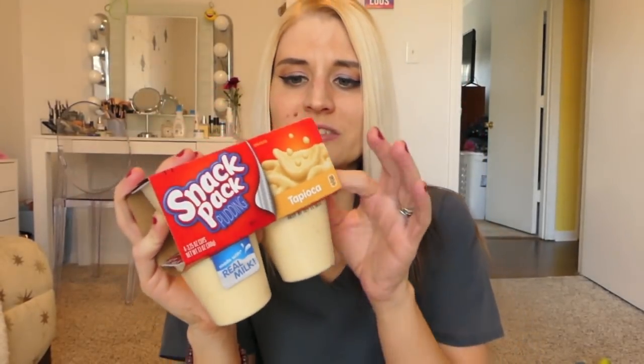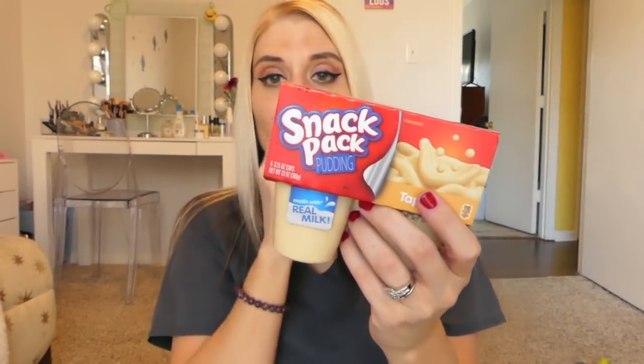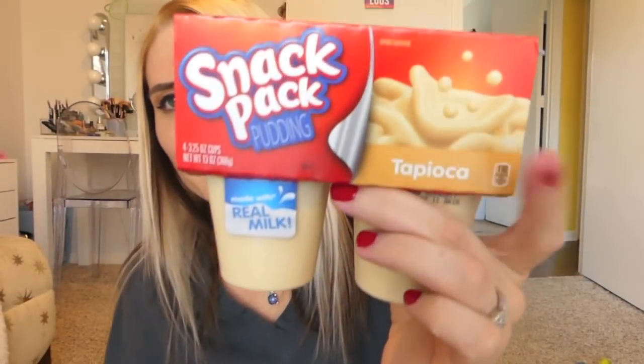I'm not huge on tapioca pudding, but I'm going to try these out one more time, see if I like them. Ooh, sorry guys. Like I said, I'm still getting over it, but I'm better. But yeah, so I picked up one of these.